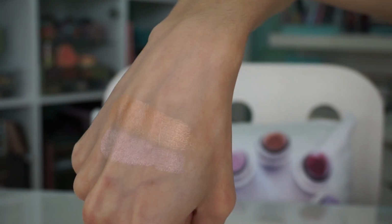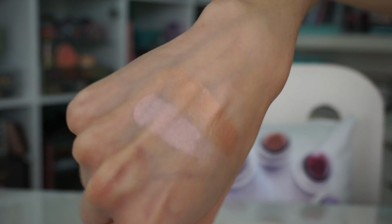Now, each pan is $39. So if you were like, yes, I've been wanting to try that highlighter, now is your chance because you can get it in the full pan and you can get it with 20% off.